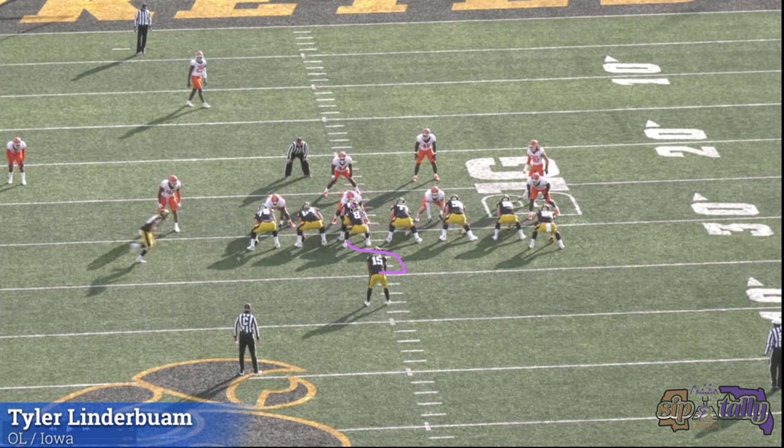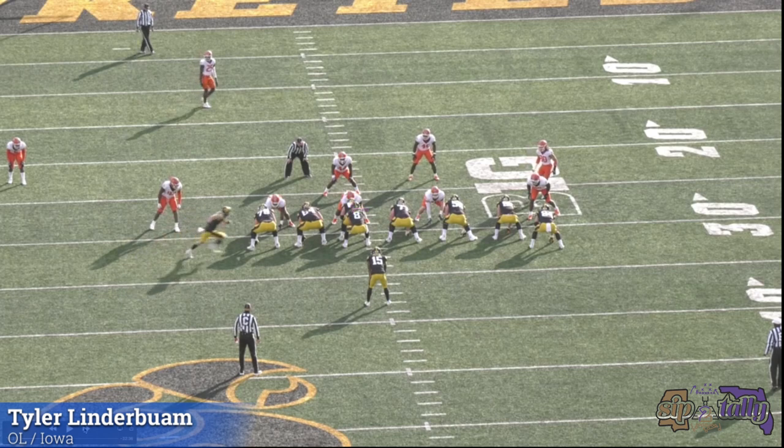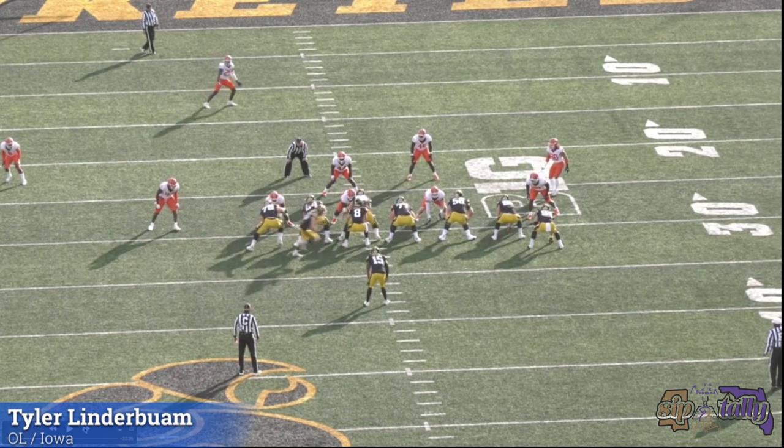So he knows this. Linderbaum knows this. Watch how he stepped that way. Influence this guy, fight him to get over the top, and then just turn his butt around and seal him off. That's high level stuff right there, man. Watch it. I'm stepping right, like zone.